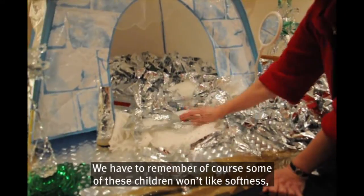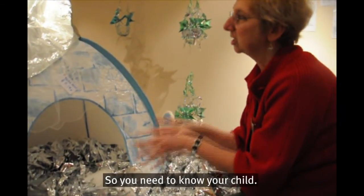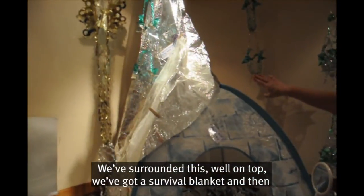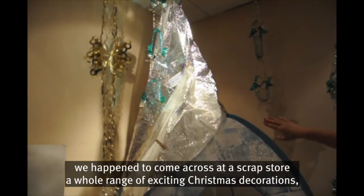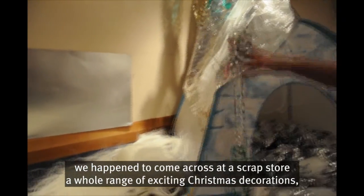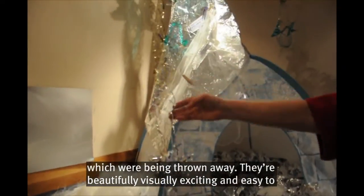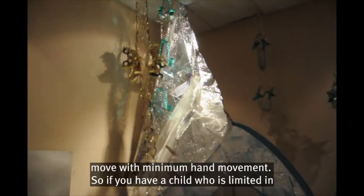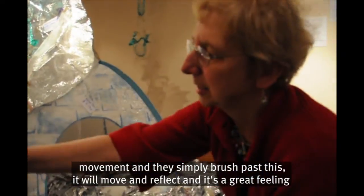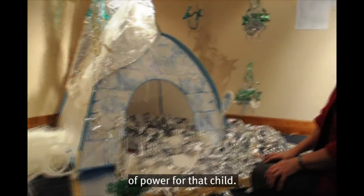Underneath we've got a nice soft white throw, so it's not too slippy and it's quite pleasant. We have to remember, of course, some of these children won't like softness. We often think children want soft toys. Some children find that quite frightening, so you need to know your child. On top we've got a survival blanket, and then we happen to come across at Scrap Store a whole range of exciting Christmas decorations which were being thrown away. They're beautifully visually exciting and easy to move with a minimum of hand movement. So if you have a child who's limited in movement and they simply brush past this, it'll move and reflect, and you know, it's a great feeling of power for that child.